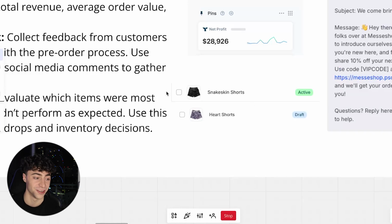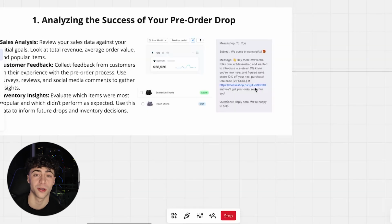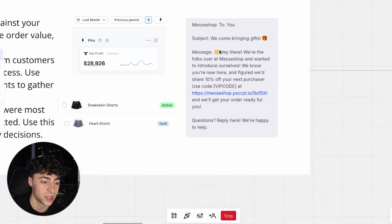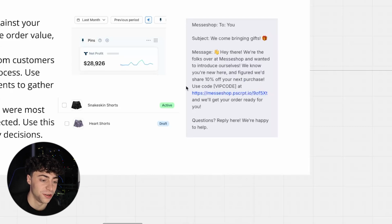Snakeskin shorts are my best seller. You guys know that. It's super important to get that customer feedback as well. So after a week of the pre-order, I said, we come bringing gifts. "Hey there, we're the folks at Messy Shop and wanted to introduce ourselves. We know you're new here and we figured we'd share 10% off your code."